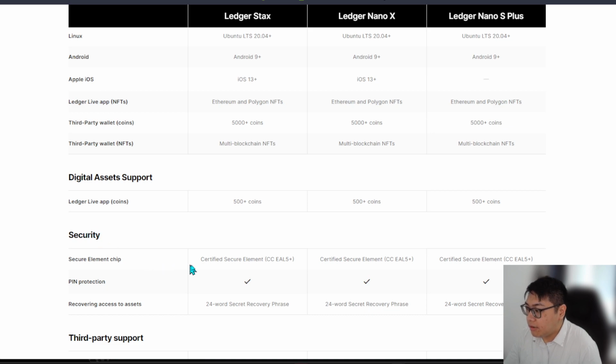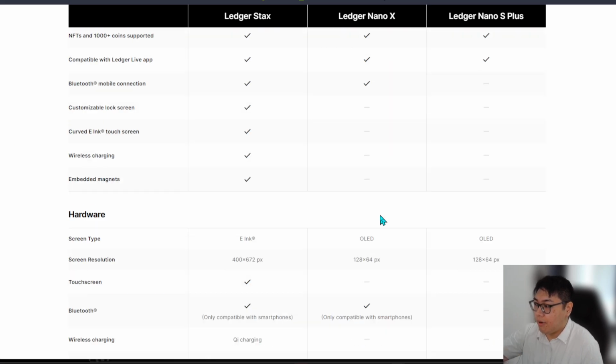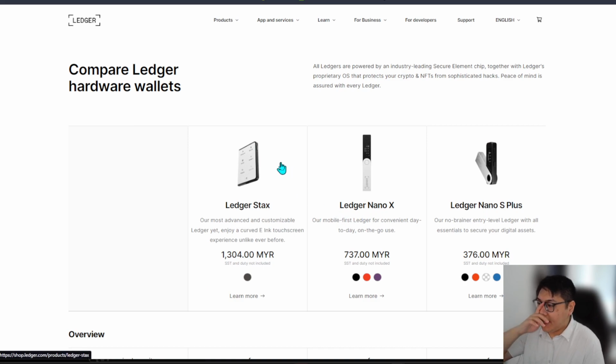For security, they are all using the same security chips, secure element chips. And if you scroll down, for third-party wallets, almost all of them are the same, compatible with all of the third-party wallets that are linked with Ledger. This is basically comparing the specs of the Ledger Stax, the Nano X and the Nano S Plus.